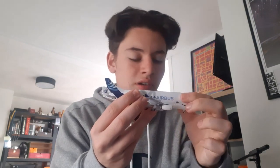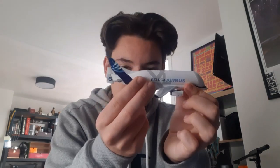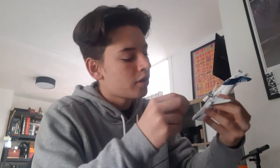And here it is, absolutely giganormous. So unfortunately, unlike the A350 Beluga 1-500 that I had, this one doesn't open, I don't believe. And I don't really want to try to open it. But yeah, absolutely giganormous thing, absolutely beautiful model. Obviously, I already got the 1-500 version, so putting that off to the side.